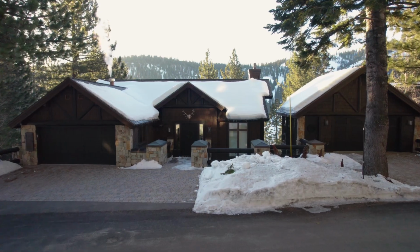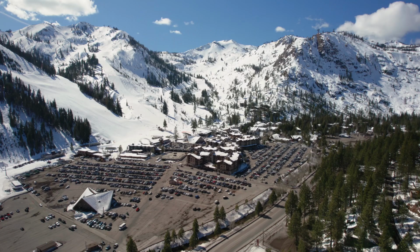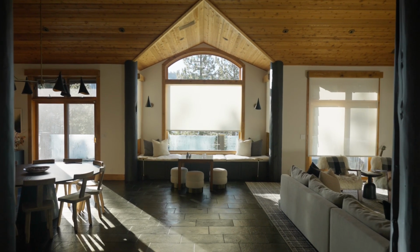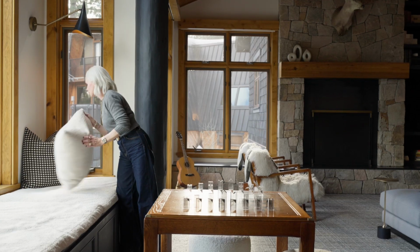My husband and I both grew up in the Bay Area, and we both skied Palisades growing up, and so just loved the mountain and wanted to be in close proximity. Broken Arrow Chalet is south-facing, which for us was a huge selling point, especially in the winter when it's chilly and cold and the days can be short. It's really nice to just have all-day sun.